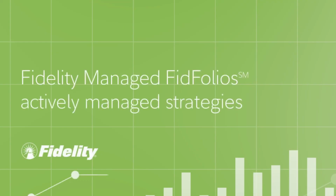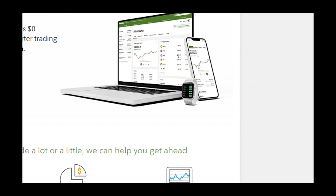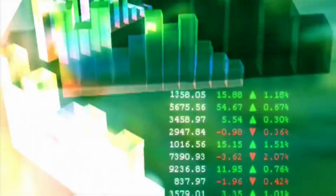Fidelity, best overall, best for commissions and fees. If you're looking for a reliable online broker that can help you invest wisely, then you need to check out Fidelity. Not only do they offer $0 trades, but they also have some of the best research tools in the industry. And if you're always on the go, you'll love their easy-to-use mobile app.